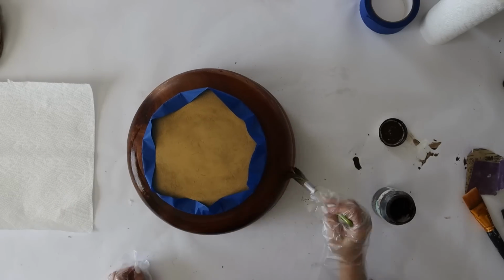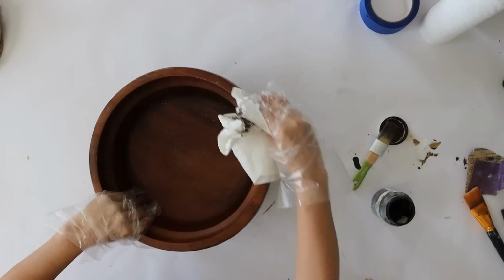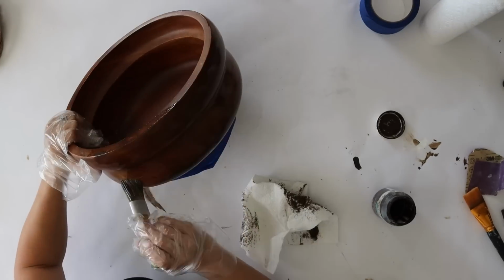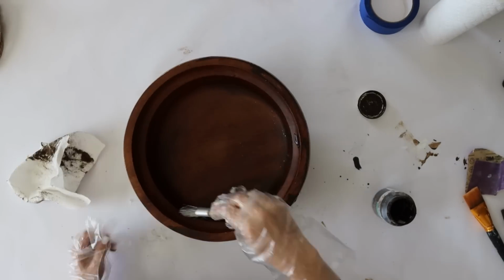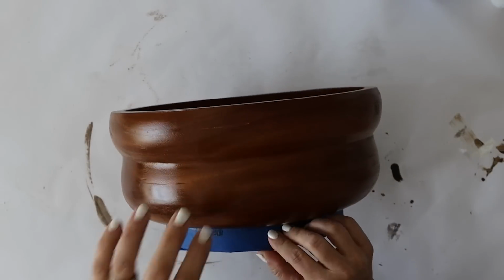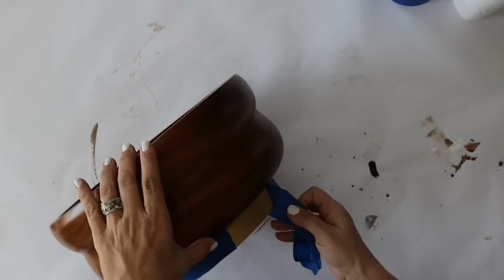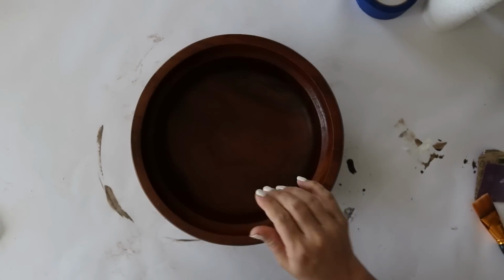And then I took some antiquing glaze that I had on hand and just did a coat of that all the way around and wiped it on really nice. You could use Old English and all of that. If you're going to be using it for food, at least on the inside, I would probably just use some coconut oil or something for the inside where the food's going to touch. But I'm going to be using this for decorative purposes, so it didn't really matter too much. And that's it for this thrift flip.